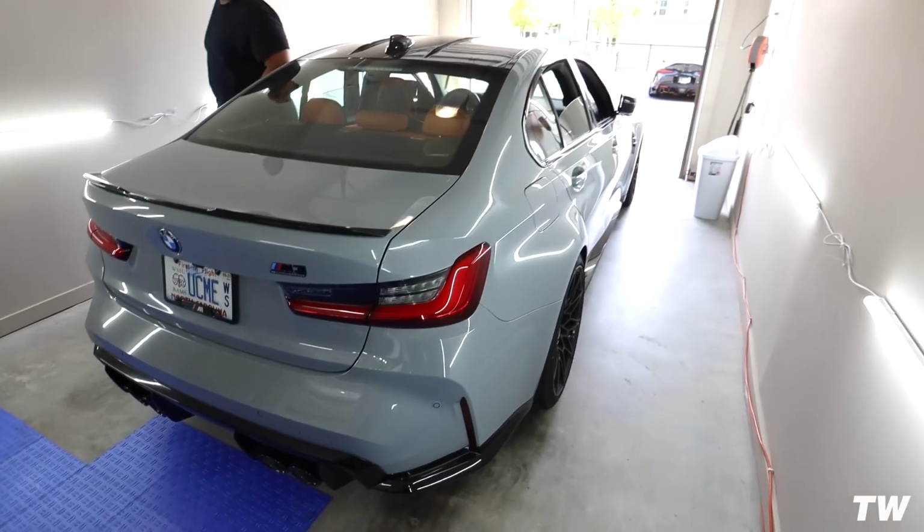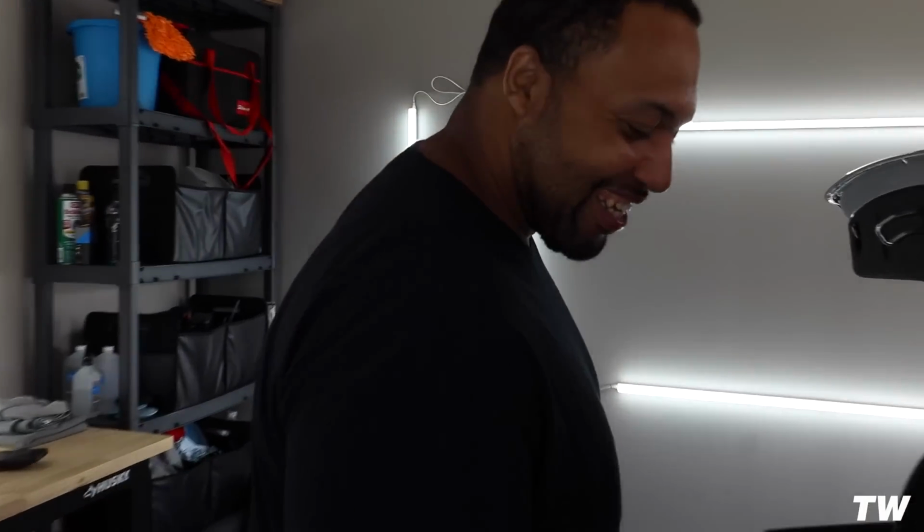So the OLED GTS taillights, right? Oh yes, sir. What's up, dude? Welcome back. How is G80 M3 ownership then? Wonderful. Word has it you just got past break-in? Yes, and the car feels different.